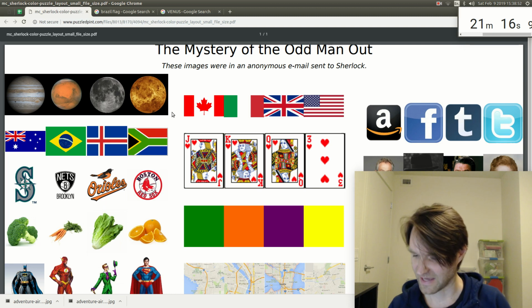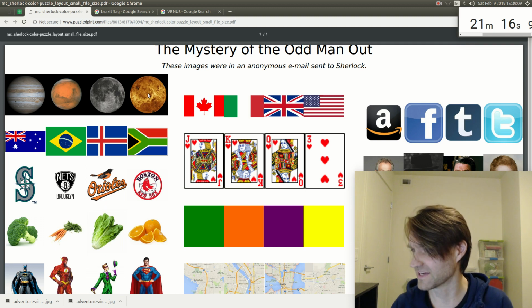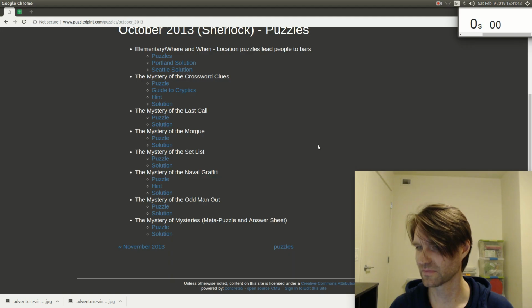I feel a little embarrassed that I missed the planet Venus and the flag of South Africa. To be fair to me, this is not a photograph of Venus. This is a radar image of the surface of Venus. And normally, if you saw it, you'd see the clouds. This looks a little more like how Mercury looks to the naked eye. At any rate, I really should have gotten the flag of South Africa, though. But I do like that this has a visual component compared with the others. I thought that was a nice difference.